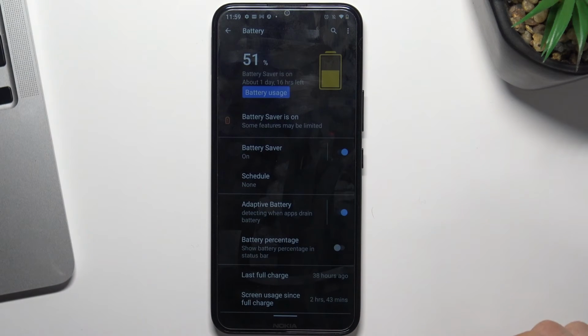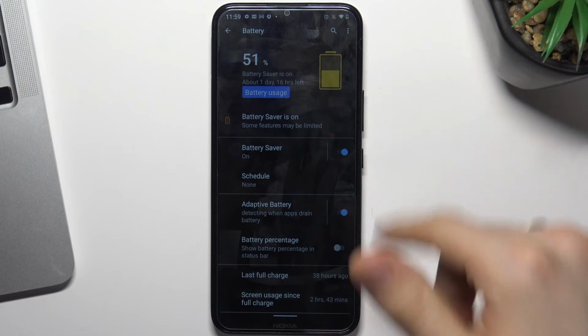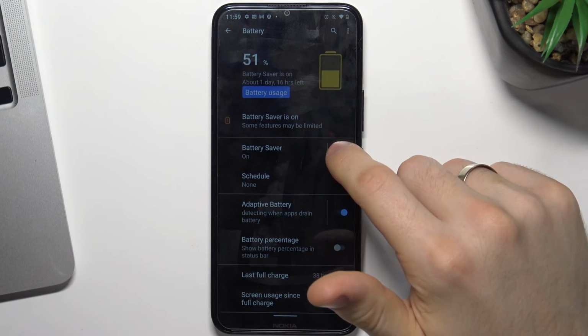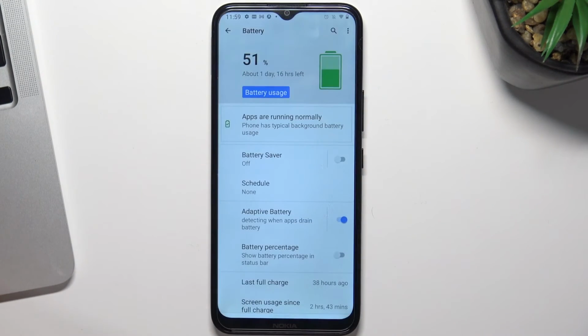and the brightness of the screen is also reduced in this mode. So I want to disable this mode. And that's it. This device has no super power saving mode.